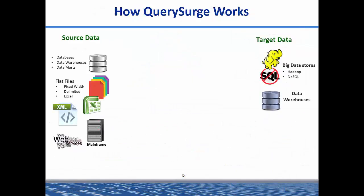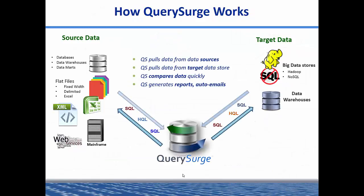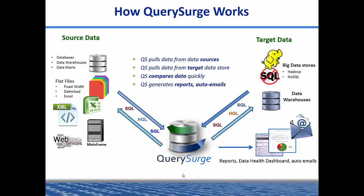The way QuerySurge works is it connects to data sources and target data. It pulls data back from both. It compares the data quickly in our engine and then generates reports, auto-emailed results, and updates our data health dashboard.